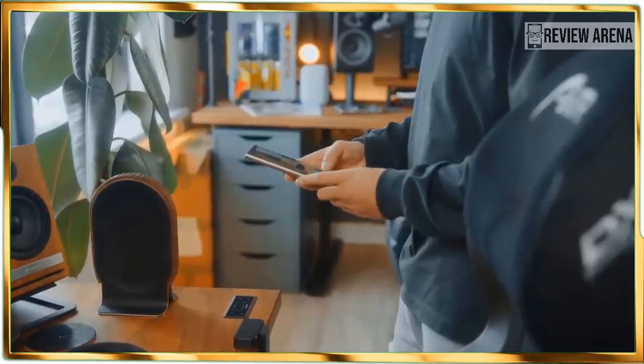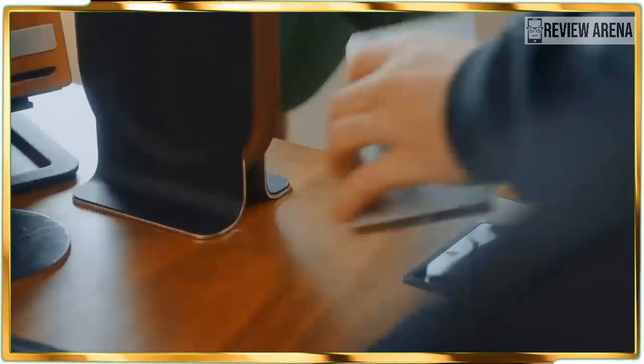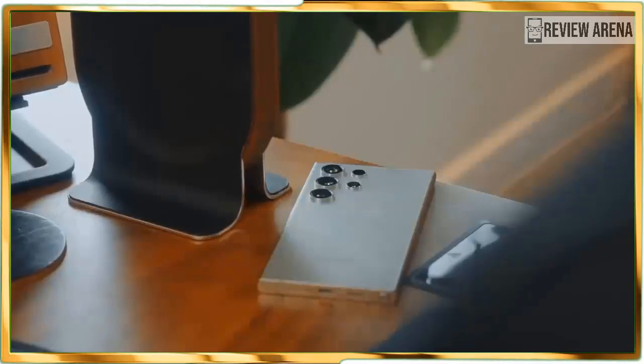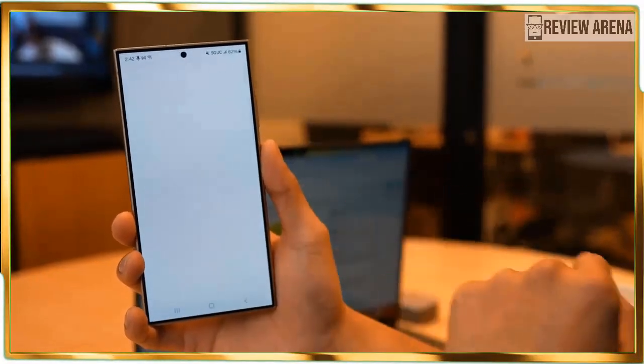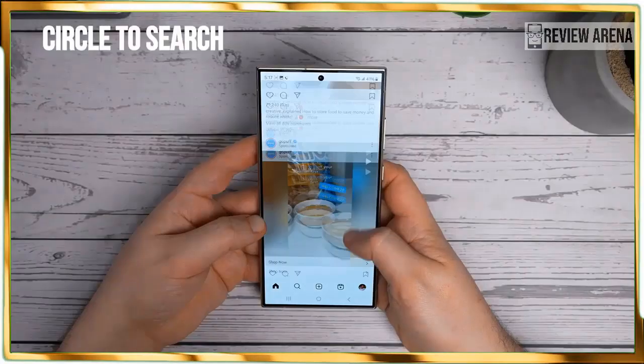Live Translate is one of the more practical Galaxy AI features I have tried out. It turns the Galaxy S24 Ultra into a translator during phone calls and supports 13 different languages out of the gate.